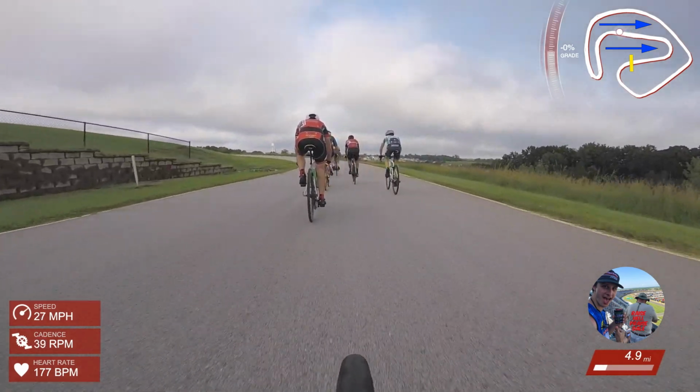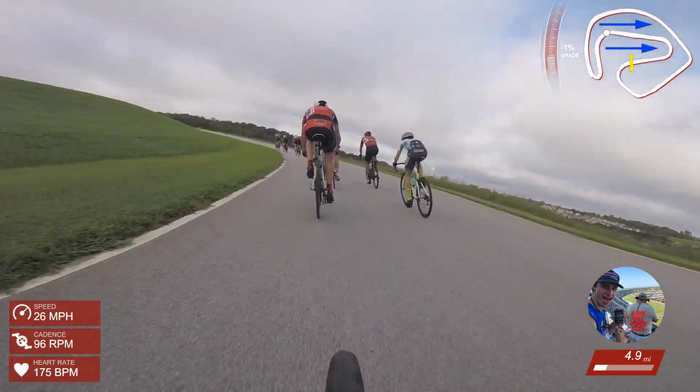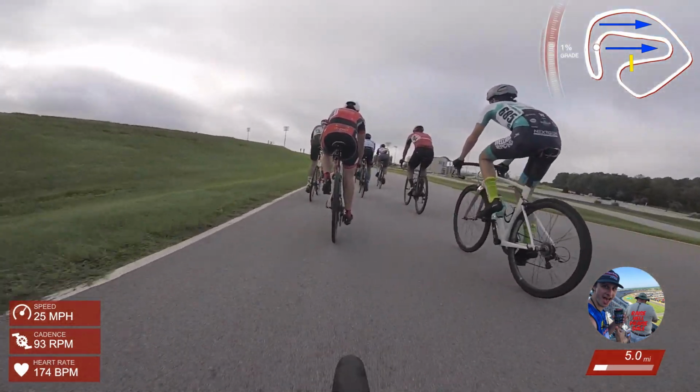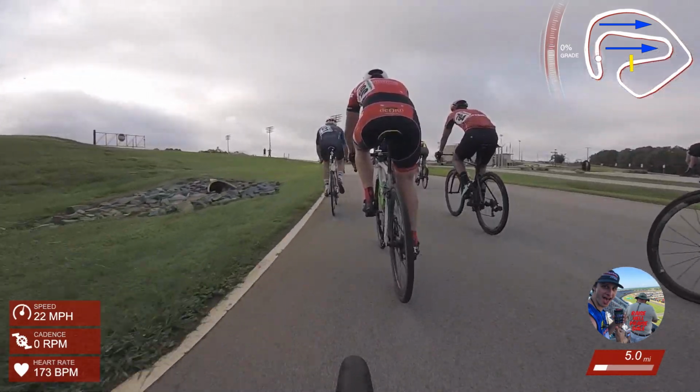Since I don't have a back cam, having some B-roll footage, having someone there to film is super important, and then also to be able to get the finish sprint. Since everyone's so spread out all the time, it can be hard to do that, and you may not find somebody or a friend there that has that footage.